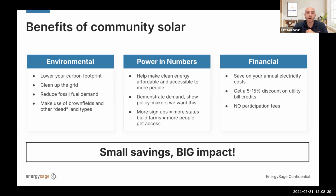So, aside from saving you money and helping your carbon footprint, you're also helping participate in a movement to make the whole grid a bit greener here. But yeah, like we said, again, just the financial aspect too, always great to save some money on the electricity bills here.